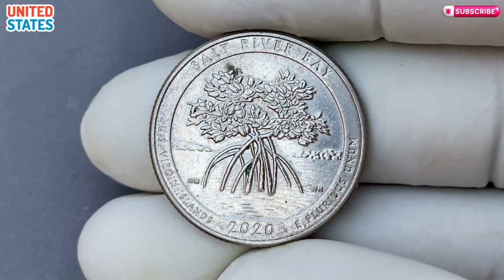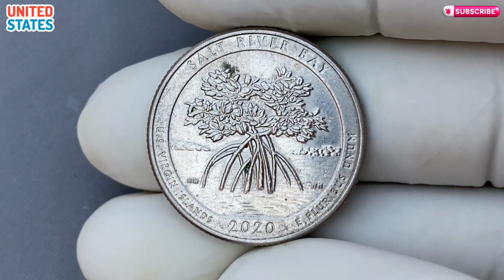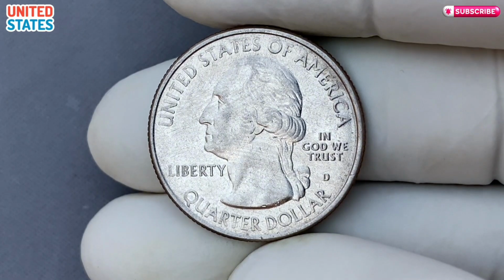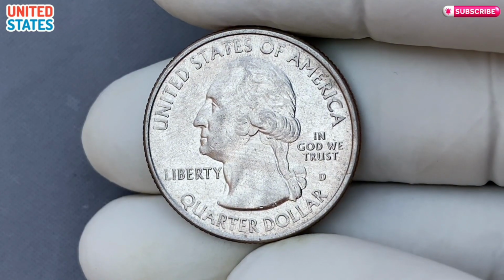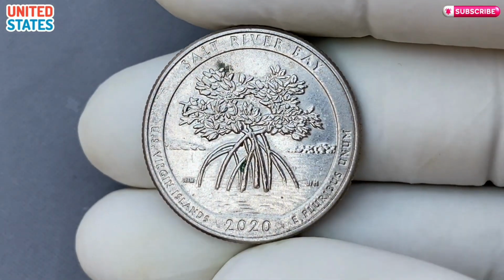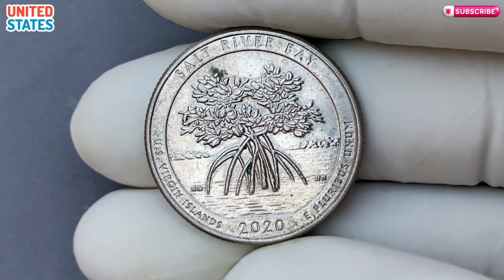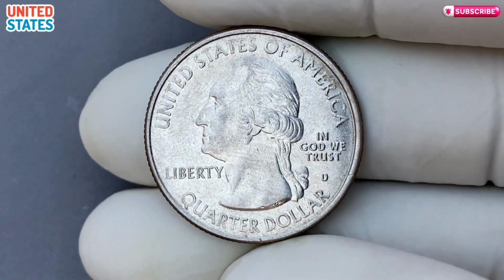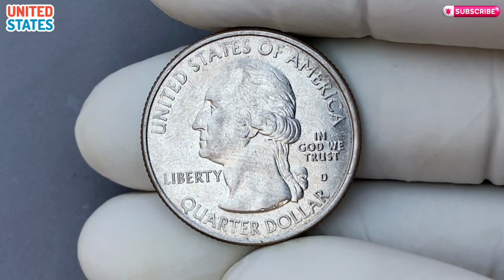A coin that has been kept in mint condition or proof quality could potentially fetch a much higher price on the market. Now, let's get to the exciting part, the value of these rare quarters. While most of the Salt River Bay quarters are worth their face value of 25 cents, the rare ones, especially those with minting errors or in uncirculated condition, can be worth a whole lot more. In fact, some of these coins have been known to sell for as much as $33,000. That's right, $33,000 for a single quarter. Yes, you heard that correctly.